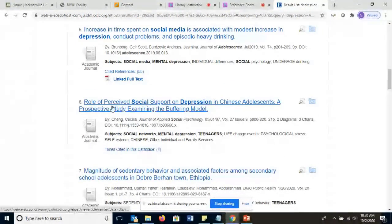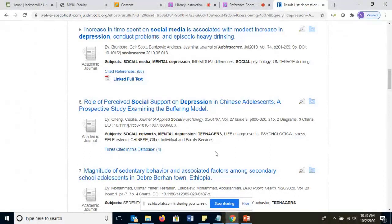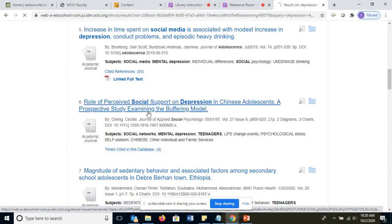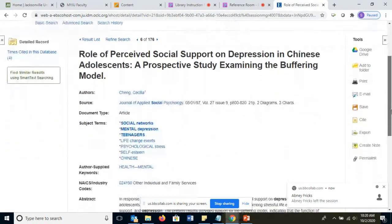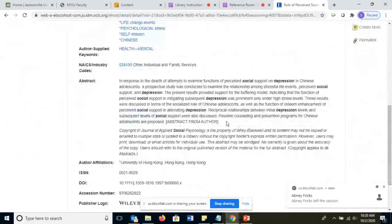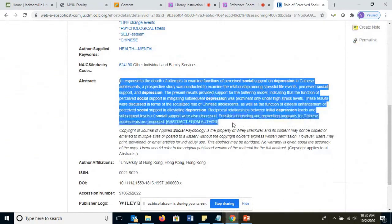Sometimes you'll find an example like number 6 where there's no PDF, there's no HTML, there's no link to full text. It does say cited in this database, but basically for number 6, it looks like we do not have this article because there's no PDF or HTML or link available. So this can be frustrating for students sometimes when they see an abstract, which is a summary of the article, but there's not the complete article. So this is not something that you're going to be able to use if you can't find the entire article.